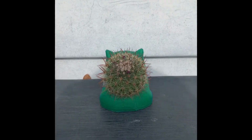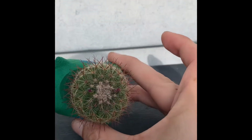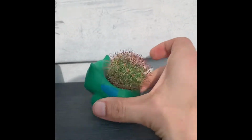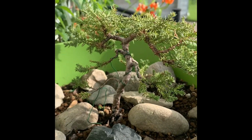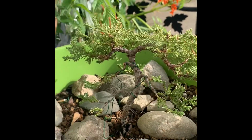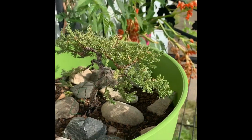And Bulbasaur. Bulbasaur's flowers died, but I'm sure he'll grow some more. He's just out here getting some sun. Over here to the juniper. Juniper is hanging out, doing all right in its new pot.